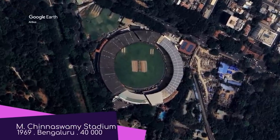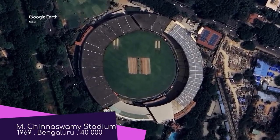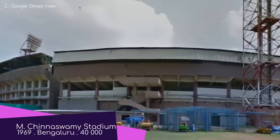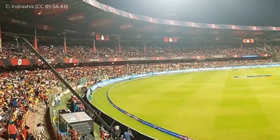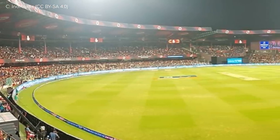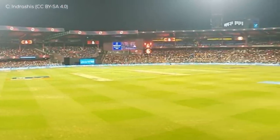M. Chinnaswamy Stadium. It might be a lot older than the last one, but it doesn't lack in technology. In fact, a large chunk of the stadium's energy consumption is provided by the solar panels on the roof. I suppose that's not that surprising given that Bengaluru is known as the technology capital of India.